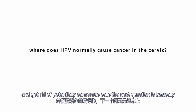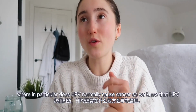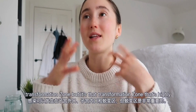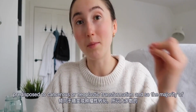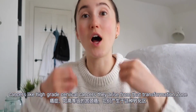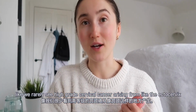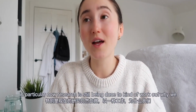The next question is basically, where in particular does HPV normally cause cancer? So we know that HPV infection can occur within the ectocervix, the endocervix, and the transformation zone. But it's that transformation zone that's highly predisposed to cancerous or neoplastic transformation. And so the majority of cancers, like high-grade cervical cancers, arise from that transformation zone. We rarely see high-grade cervical cancer arising from the ectocervix in particular.